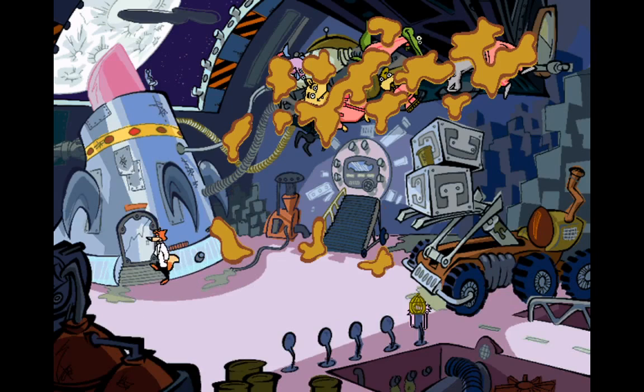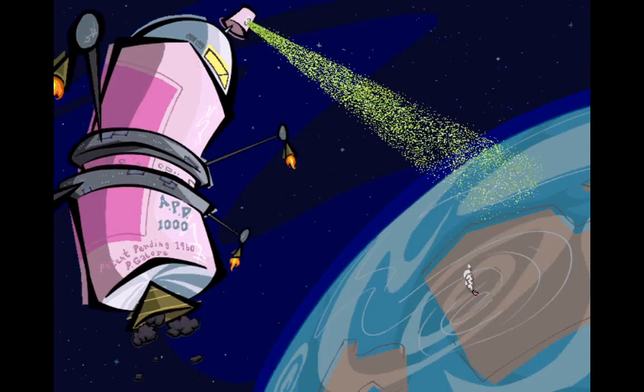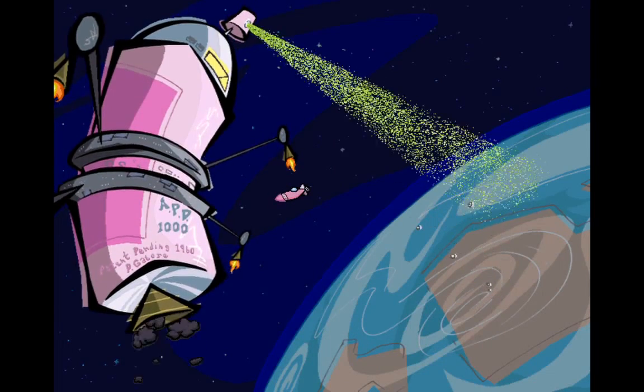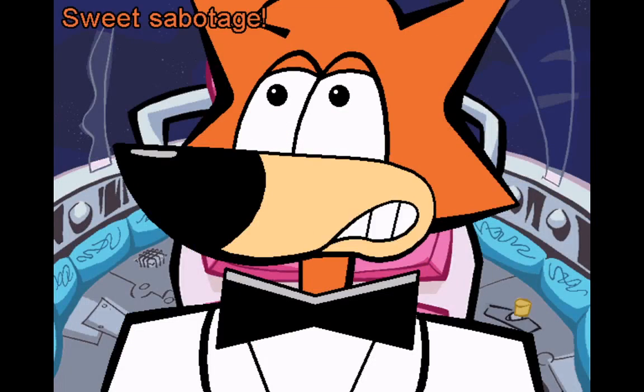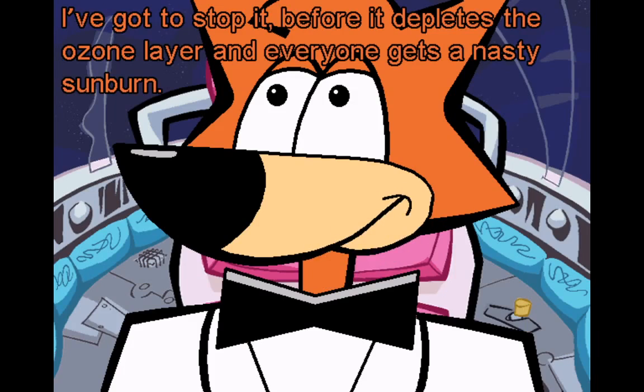We have liftoff. The key worked. I'm sure Poodles will be mad that I borrowed her rocket, but it's her own fault for being evil. Sweet sabotage. Look at the size of that aerosol abomination. I've got to stop it before it depletes the ozone layer and everyone gets a nasty sunburn.